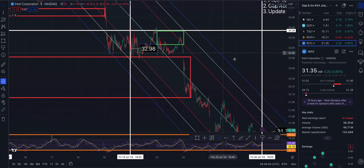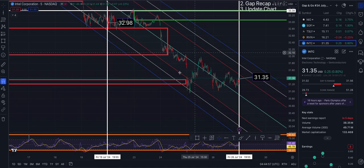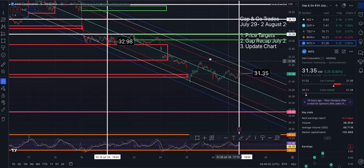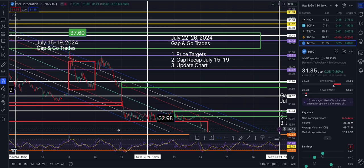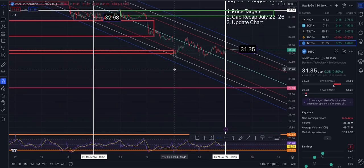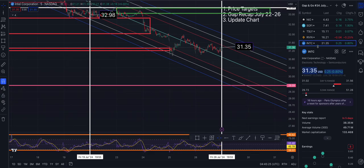And then we have this one too, but I'm not going to draw that one. Okay. So that is done here. All right, so we've got this new gap and then this one. And then it looks like one more to the upside at 37.60. And then this one closed out, it looks like at 31.66.